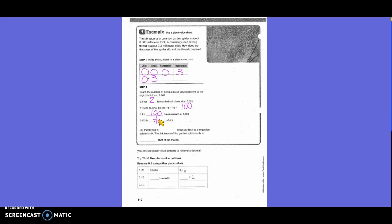So these are kind of like our problems yesterday, right? Where you have to figure out what it's asking and then whether it's going to be a higher or lower number, right? So the thread is 100 times as thick as the garden spider silk. The thickness of the garden spider silk is 1/100 that of the thread. Since there's 2 places, that means 100, right? If there was only 1, that would be 10. If there's 3, that would be 1,000. Basically, it represents how many zeros, right?